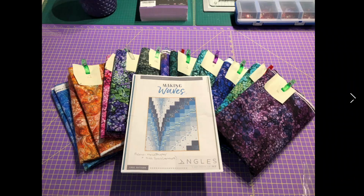Now, another quilt that I have picked out my fabrics for, but I haven't really got into the cutting of it yet. It's a Bargello, but it's a very modern quilt in its appearance. It's called Making Waves. I got this free pattern from Art Gallery Fabrics. That's the name. Get the right name. Some time ago, because you know how I like to shop online for patterns, and if they're free, even better.